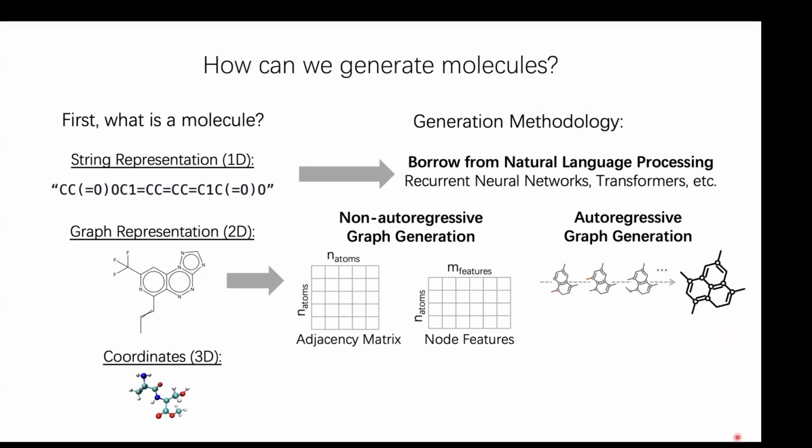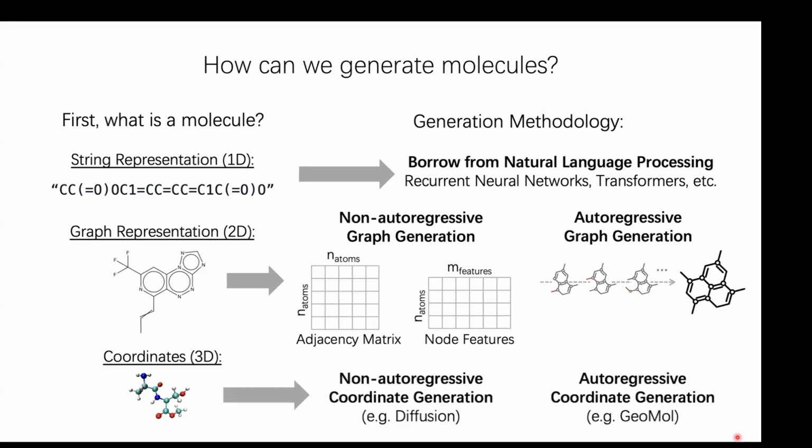Okay. So the third representation is 3-dimensional coordinates. Here, I don't have quite as many pretty pictures, but I still thought of this as fitting into these two bins. In this case, this is going to be more related to the stuff that we talked about in the previous talk, so I won't go into this as much, but basically we can think of either generating the three-dimensional structure in a one-shot fashion, and then using an energy function or a diffusion function to fine-tune those coordinates.